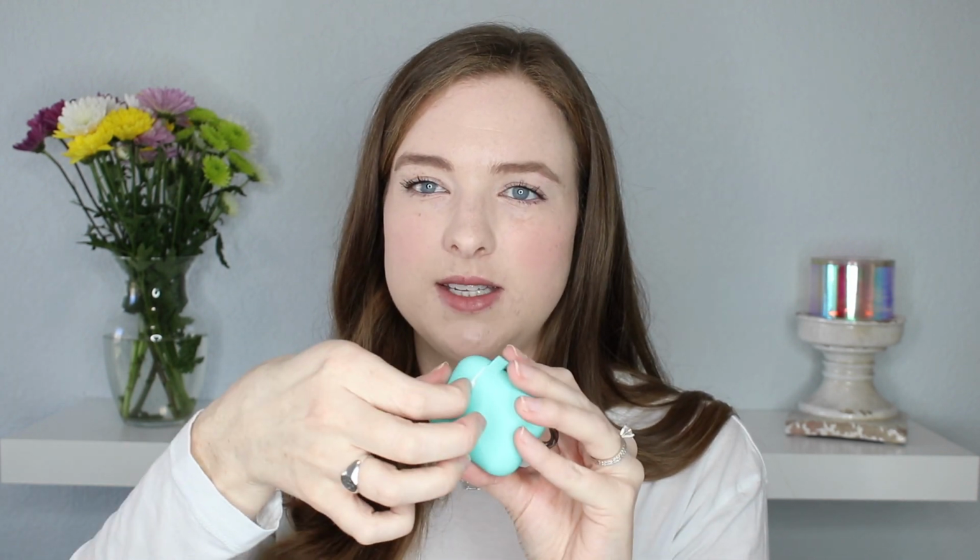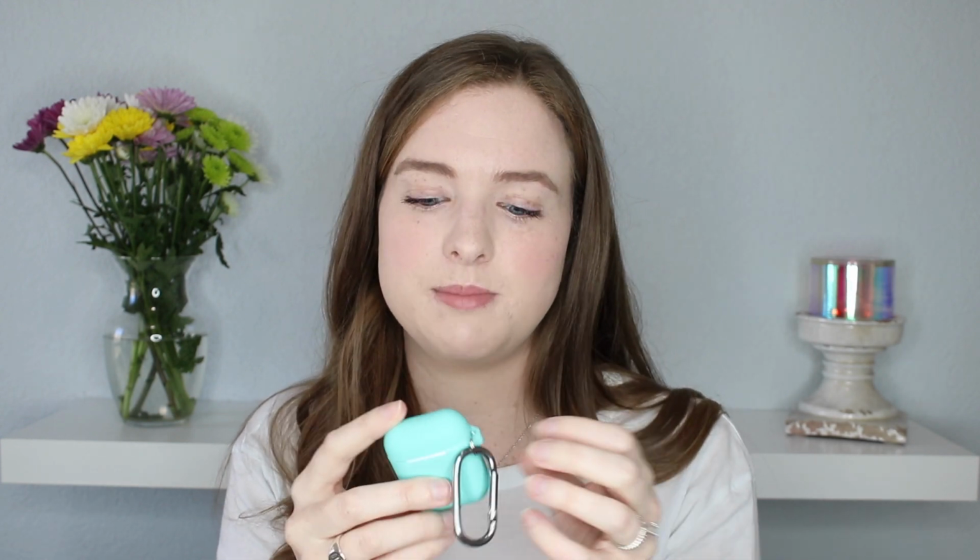Now the case when you receive it is just a white plastic, like classic Apple case. And then I purchased this kind of mint silicone sleeve to go over it because I wanted to be able to use this to hook it onto my key rings. I wanted to protect the case, and this is a lot easier for like going to the gym because I can hook it to my keys. These are really expensive. For headphones, they're really expensive. Unbeknownst to both of us, I gave Riley a pair of AirPods for his birthday, which is 2 days after Christmas, and he gave me a pair for Christmas.